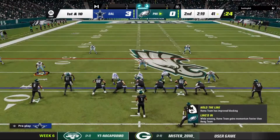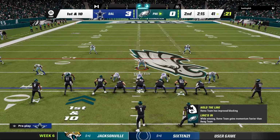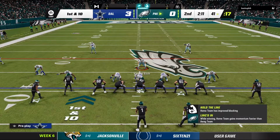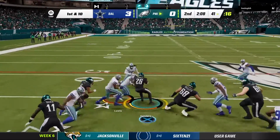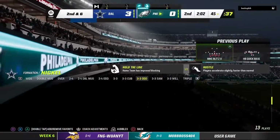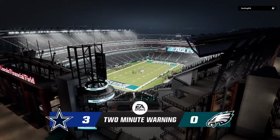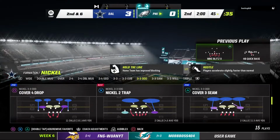Seems like a perpetual search for productive receivers for Philadelphia, but they think that Quez Watkins might be a keeper after his 2021. Earned a starting spot for much of the season and put up over 600 yards while averaging 15 per catch. They're giving the former 6th-rounder another opportunity and seeing if those numbers will keep growing. It's a pickup of 4, and it'll bring up 2nd down. 2nd quarter, 2 minutes remain, 3-0 our score.